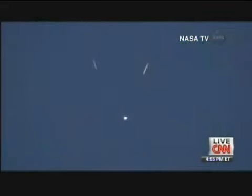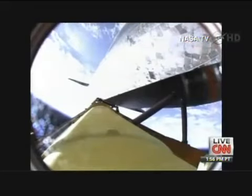There they go. Booster separation confirmed. Discovery's guidance is now converging as the shuttle's onboard computers fine-tune the flight. Two minutes, 25 seconds into the flight, Discovery traveling 3,189. Well, I don't know about you, but I just got goosebumps watching that happen. The Space Shuttle Discovery final launch from Kennedy Space Center.